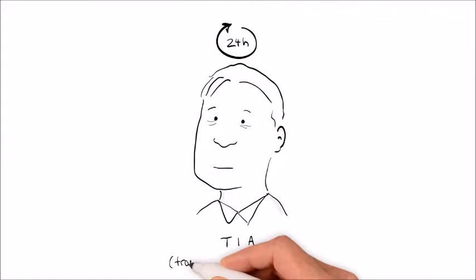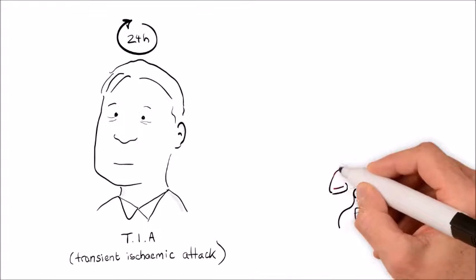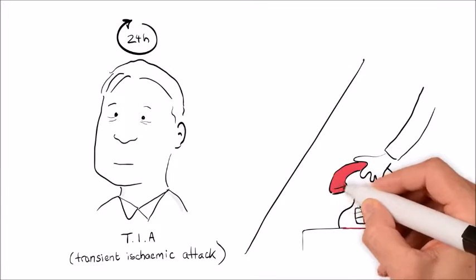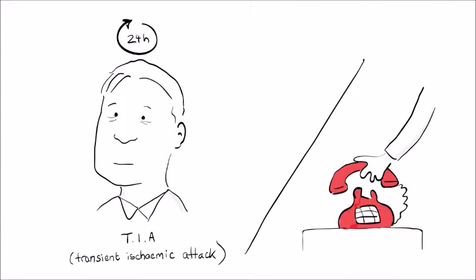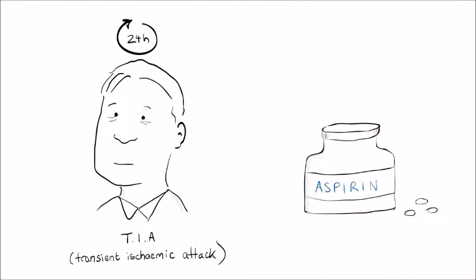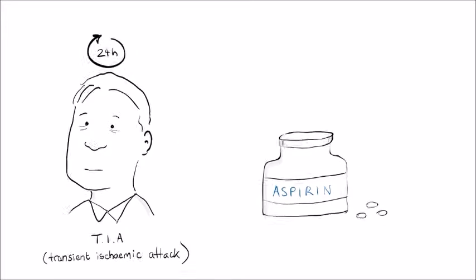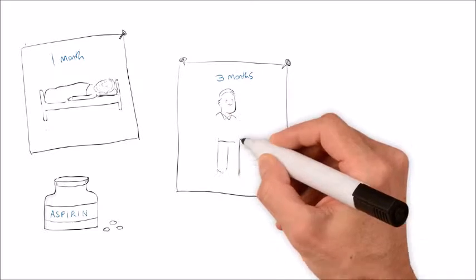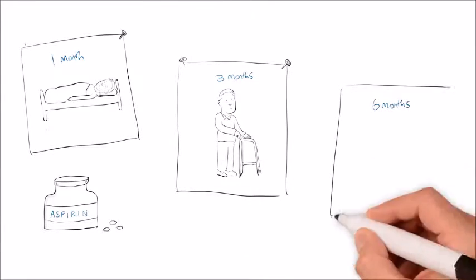Sometimes, stroke symptoms completely disappear in less than 24 hours. This is called a mini-stroke, or TIA. Often, symptoms only last a few minutes, but just like with a full-blown stroke, you must go to hospital immediately if you suspect a TIA. This is because a TIA is a warning sign that you're at high risk of having a full stroke. Whether you have a TIA or a full stroke, daily medications are started and continued lifelong to help prevent further episodes.